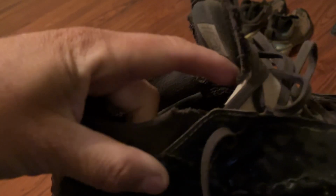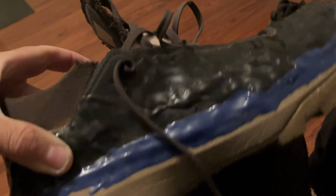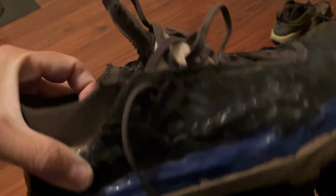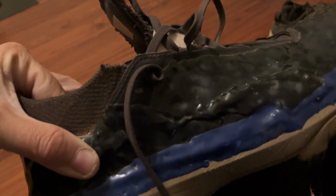I did cut the sock, and it's not causing any issues. Other people have commented about that. I mean, it's your own preference. I'm sure there's people on here that it doesn't bother. It was a pain in the royal ass to get these off and on.